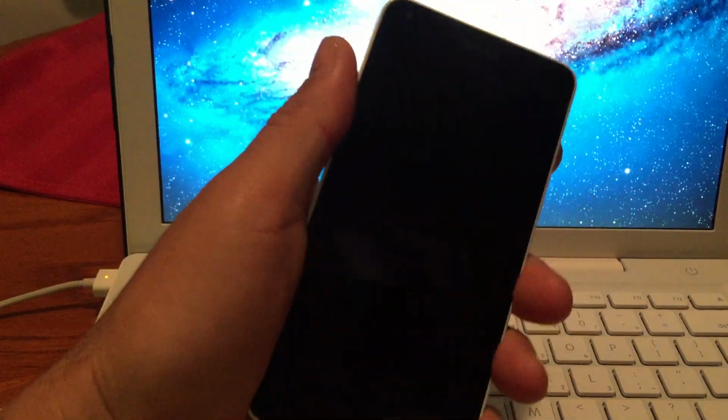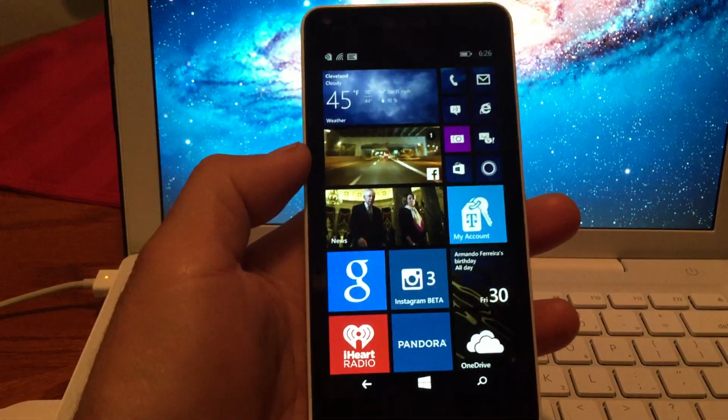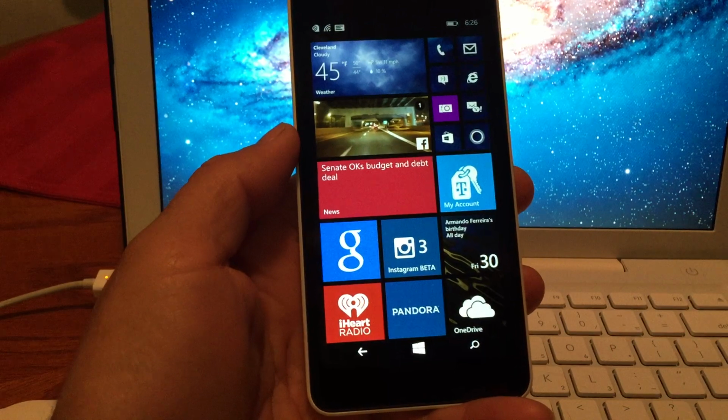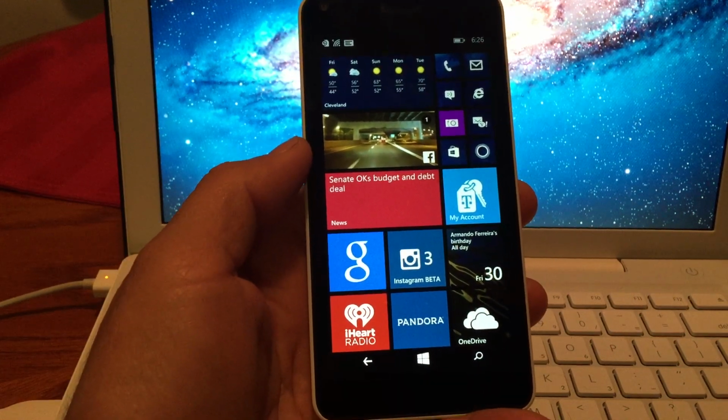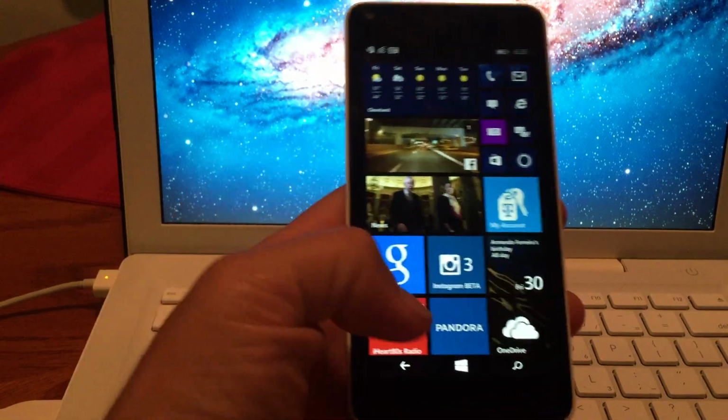It feels good to come down to a 5-inch screen again, I kind of miss that feel. So overall, my experience with the Lumia 6, I keep saying Lumia, well, it is Lumia 640. App selection is the only deal breaker for me on this device. The only deal breaker on this device is app selection.